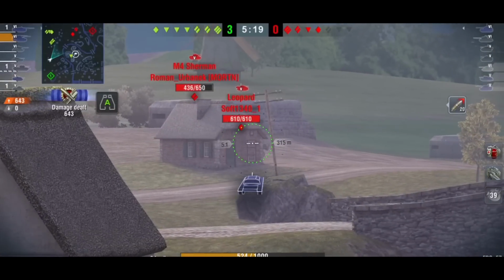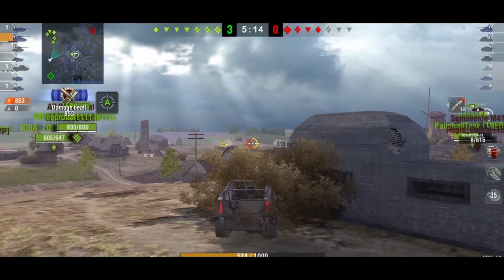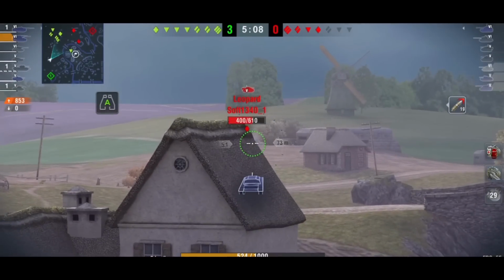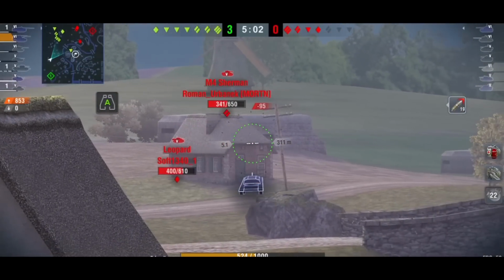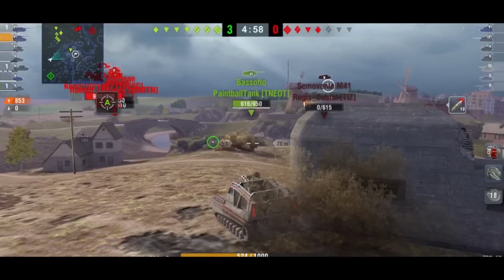Now, there are only 4 tanks left, not even 2 minutes gone. And I do get that shot on the Leopard. So right now I'm thinking, do I stay or do I go? I really don't know, so I'm just looking around. Now, I know there are 3 tanks up there, and I know that the object is on the right side. So, you know, I think it's time to move.